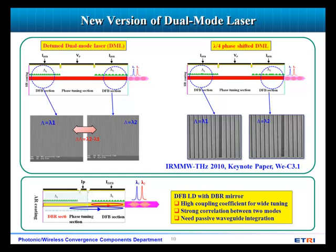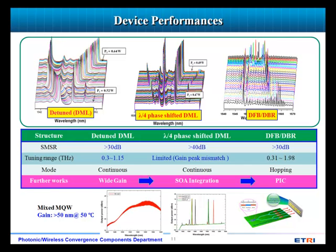And also, we applied the quarter wave shift and dual mode laser. In this case, not loss grating. In this case, we'd like to use the index gratings. This is some other issue. Not okay, this is somewhat difficult to use. This is the operation spectrum.